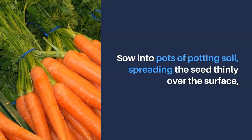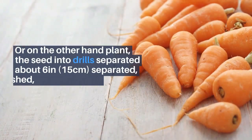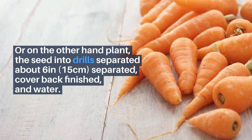Sow into pots of potting soil, spreading the seed thinly over the surface. Then cover with a thin sieved layer of potting soil. Or plant the seed into drills about 6 inches, 15 centimeters, apart, cover back over, and water.